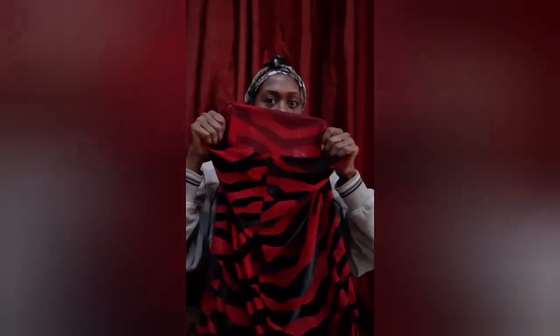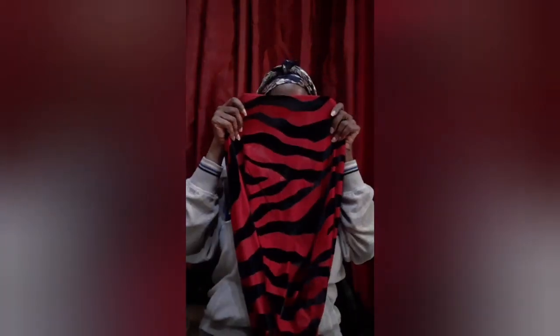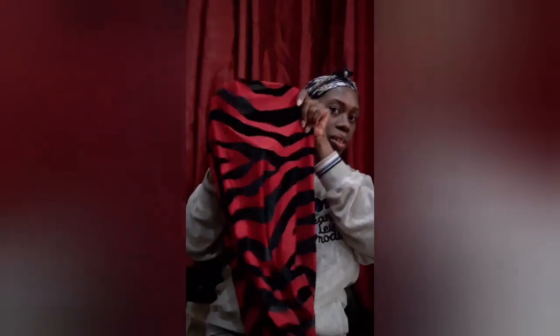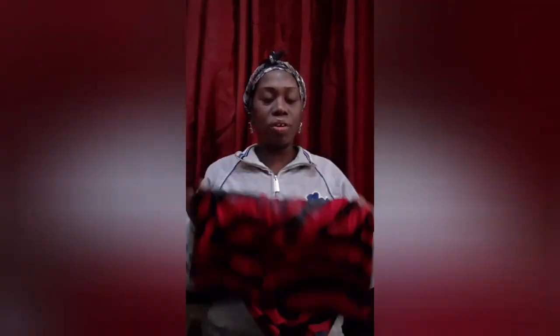Bodycon. It is sheer. As you can see, I don't know if you can see it well, but it's bodycon and it's sheer, so it's good for vacation. Or I could wear a bodysuit, like a shapewear or something, or a short slip dress, and then the dress stops off. If I have a slip dress and it stops off like here, then the rest goes down to my ankle and you see my leg to the bottom.